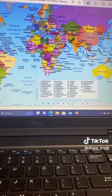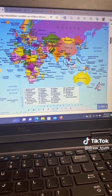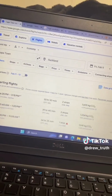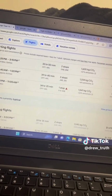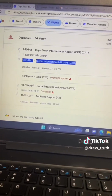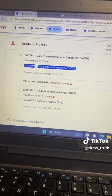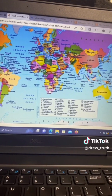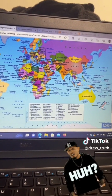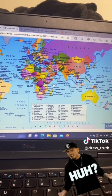So let's get started. Let's try going from Cape Town, South Africa to Auckland, New Zealand. So here we got Cape Town, South Africa to Auckland, New Zealand. Hit search. 1 stop. Let's look at the flight path. So we got Cape Town to Dubai. Then from Dubai to Auckland. Back to the map, so Google's quickest and most logical way to get from Cape Town to Auckland, New Zealand is to stop in Dubai, passing the equator.